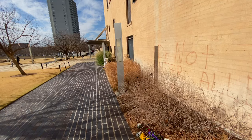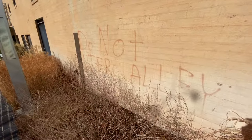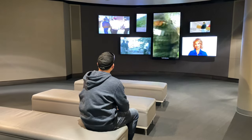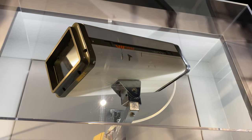A little bit further down, you will see that it says, "Do not enter alley." It was also written on the day of the explosion. But rather than running away from the destruction, we ran toward the bombed buildings to help. This is a picture of the Ryder truck full of explosives as it went by the Regency Tower Apartments at around 8:57 a.m. the morning of the blast. This is the security camera that took the video of the truck driving by.